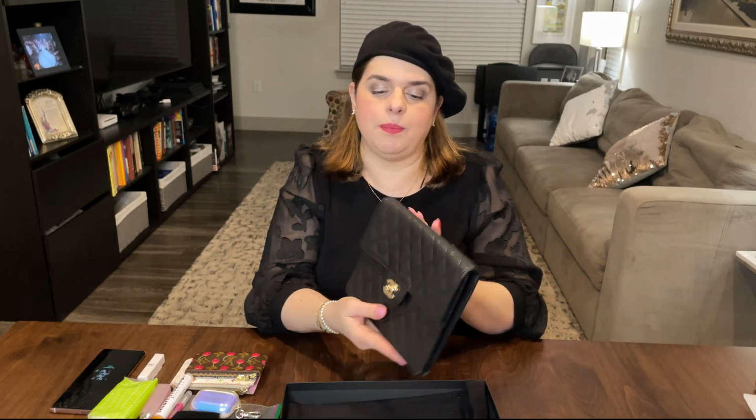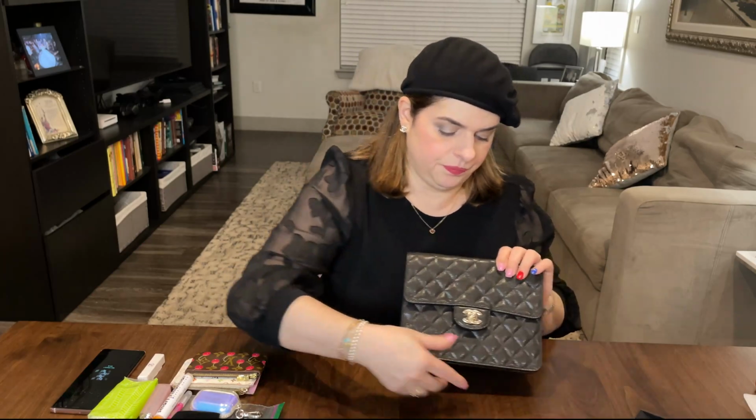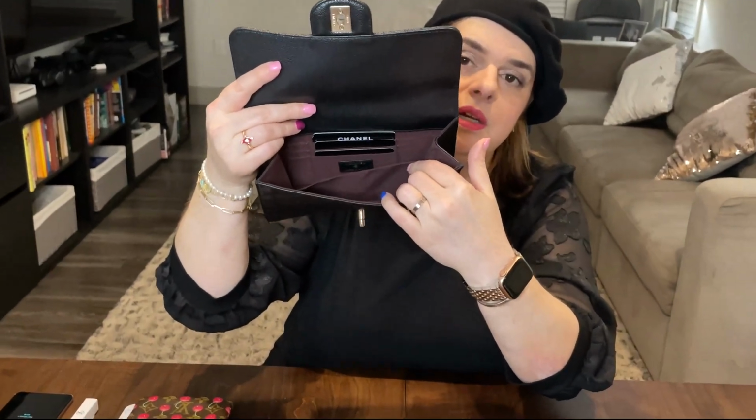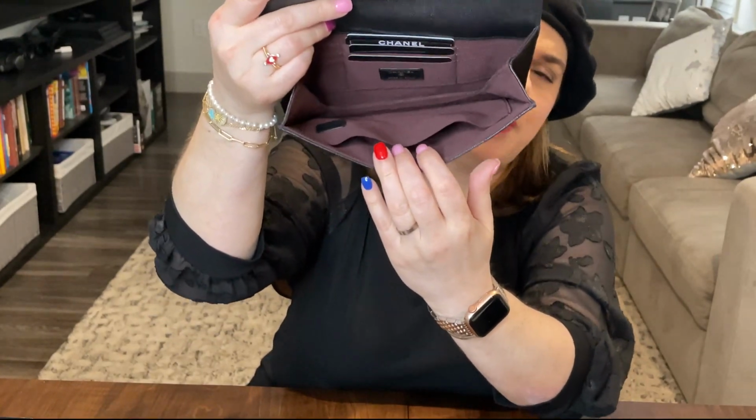So let's look at the flap case. So this piece has the turn lock, CC turn lock, which I absolutely love. And then inside here, and I left the sticker, the protective sticker on here, just because, like I said, until it falls off, I'm not going to remove it. And then inside here, just hard to show, there's 3 card slots in the back. And then there is a pouch here, like a pocket in the front. I don't know how much this can really hold, but we're going to see right now.